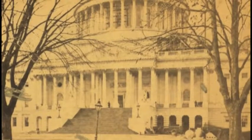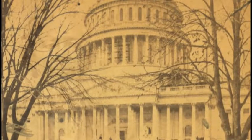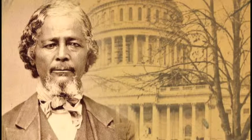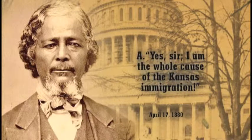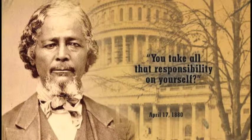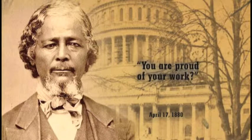At a United States Senate committee investigating the Negro exodus from the southern states, Singleton testified to leading 7,432 people himself to Kansas. From his testimony: And you attribute this movement to the information you gave in your circulars? Yes, sir. I'm the whole cause of the Kansas immigration. You take all that responsibility on yourself? I do. I can prove it. And I think I've done a good deal of good. And I feel relieved. You are proud of your work?